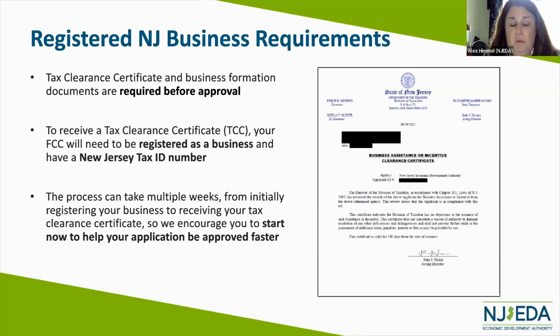And the last piece that we want to stress here is that this process takes time. We are launching our program sometime during the summer, but we wanted to do these info sessions now so you could start working on obtaining your tax certificate, and so it won't delay the processing of your applications. So the best case scenario here is that you start this process tomorrow with all the information that you learned today, and by the time we open our applications, you've got your tax certificate in hand.